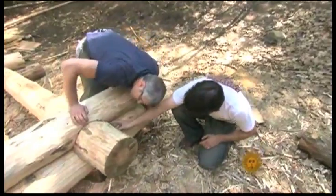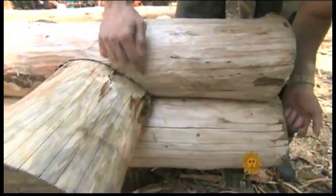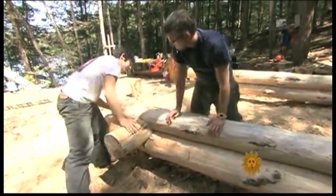Fortunately, as Max Friedman verified, here you can see where it kind of curves in on itself. Oh, wow. My log lined up pretty nicely. These logs belong together. We made them belong together. Yes, we did.